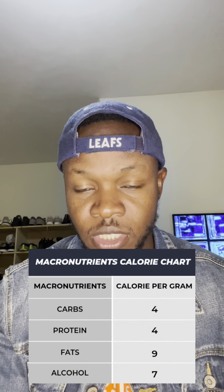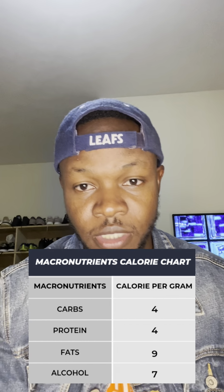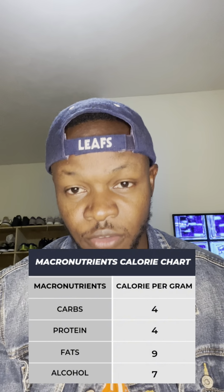1 gram of fat contains 9 calories. 1 gram of carbs contains 4 calories. 1 gram of protein contains also 4 calories. If you notice, the calories in fats, of course, have more than doubled the calories in protein and carbs. Carbs is not a problem. How you prepare them is the problem.